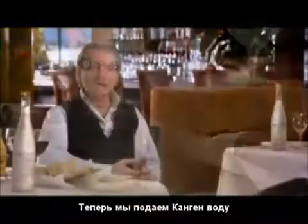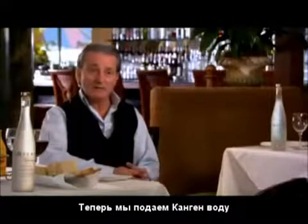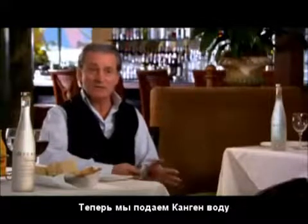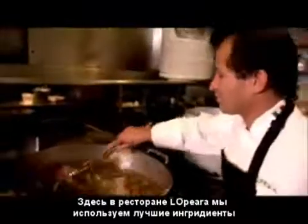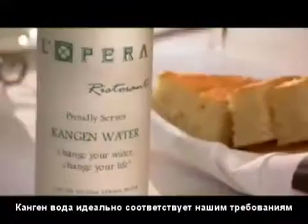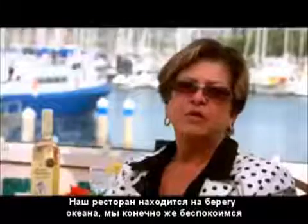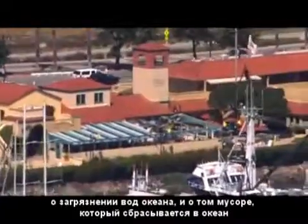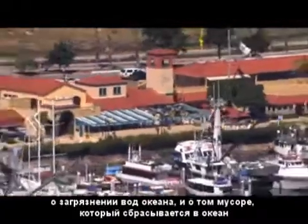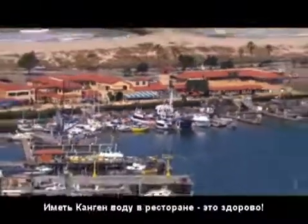And little by little, I actually replaced the brand of natural water that we used to use, and now it's only the Kangen water. What I use here at L'Opera is just quality ingredients, and of course Kangen just fit perfectly. Being located right here on the water, on the ocean, it makes us more aware too of all the debris and trash that goes into the ocean.